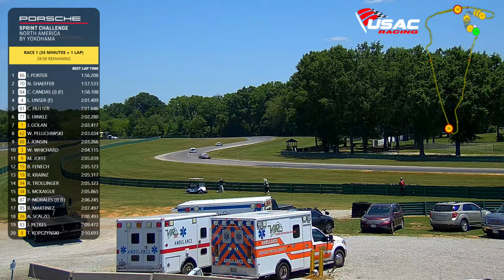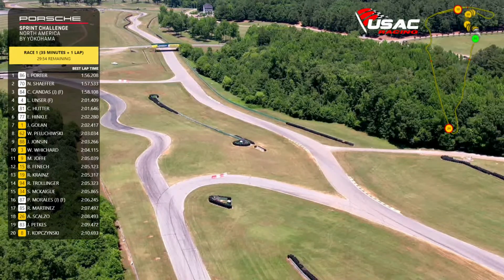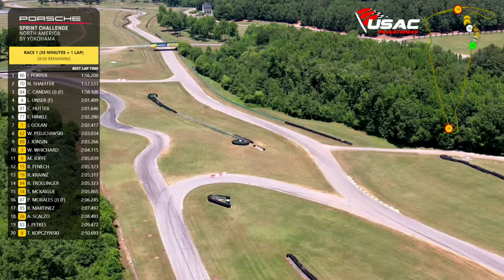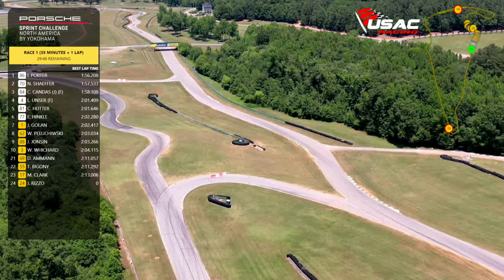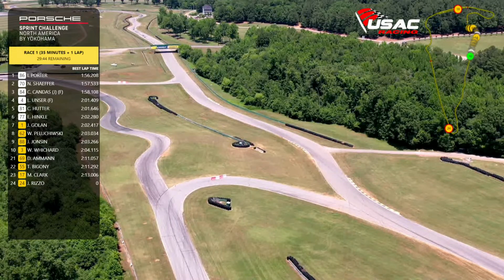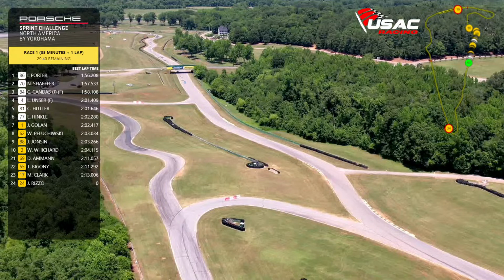Hopefully it will be quick, and we'll get to go racing relatively soon out here. But the pace car has already picked up the field. Ian Porter, your leader, with Nick Schaefer in second. Caroline Conda running in third while we pace around. Lonnie Unser moves up to fourth overall. I don't know that she actually gained any positions in class.